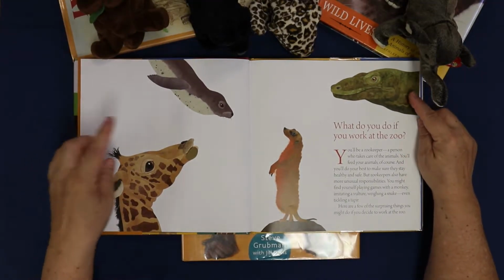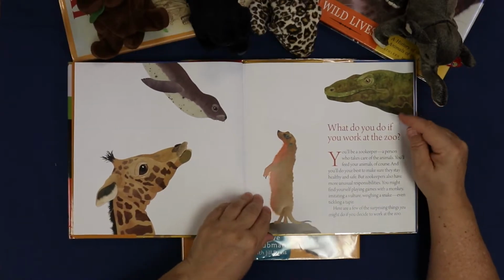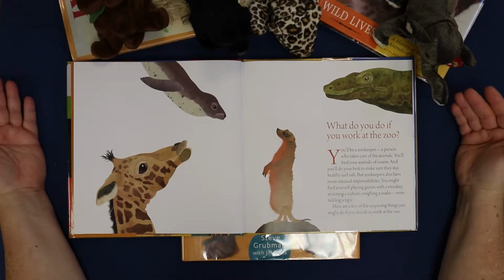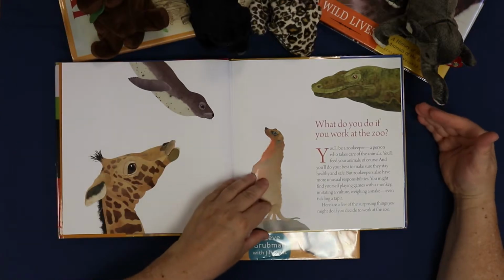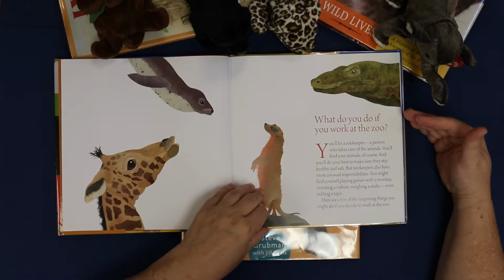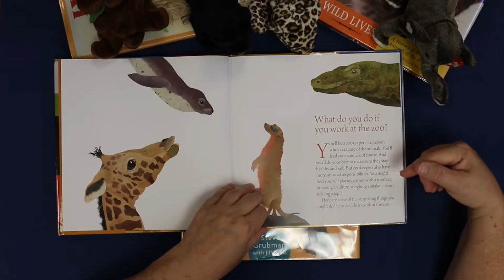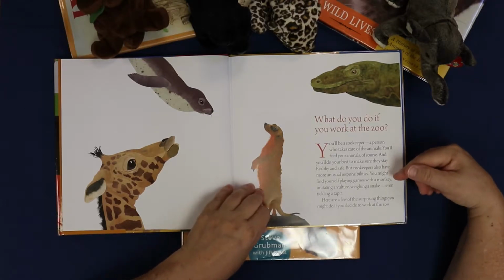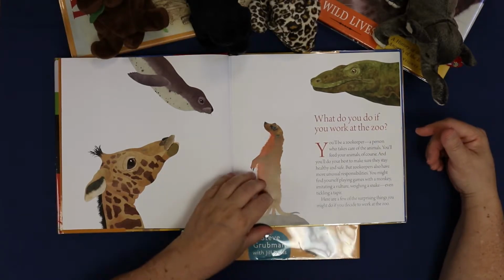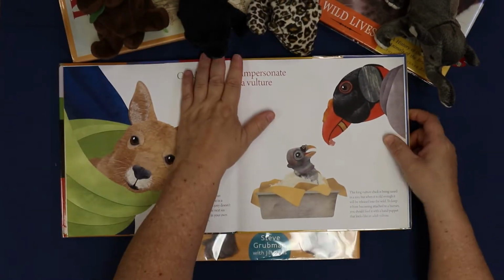What do you spot? Lizard, seal, meerkat, giraffe. What do you do if you work at the zoo? Well, you'll be a zookeeper, a person who takes care of the animals. You'll feed your animals and you'll do your best to make sure they stay healthy and safe. But the zookeepers also have more unusual responsibilities. You might find yourself playing games with a monkey, imitating a vulture, weighing a snake, even tickling a tapir. Here are a few of the surprising things you might do if you decide to work at the zoo.